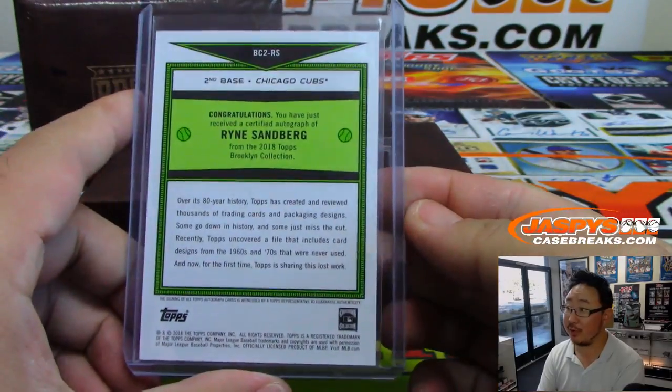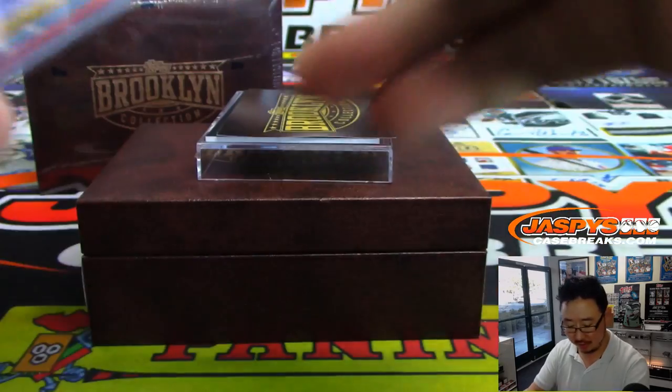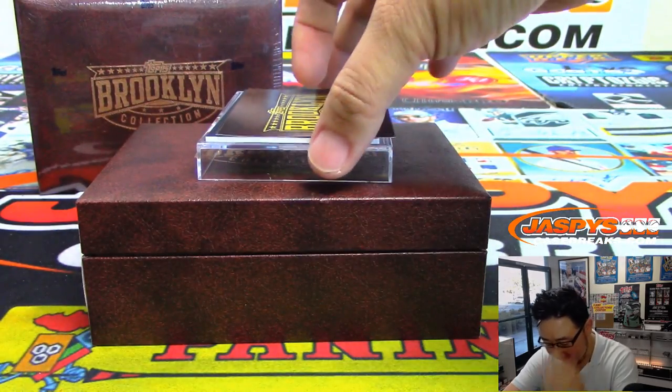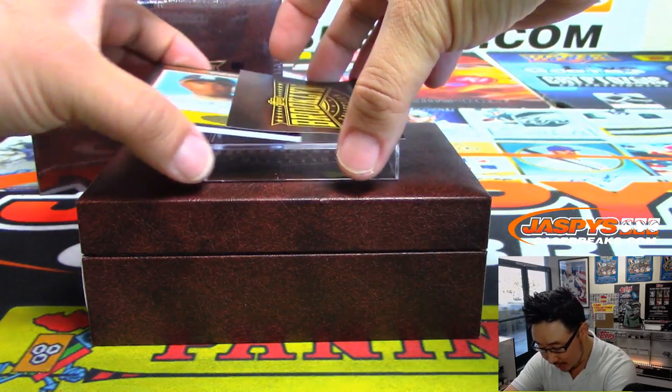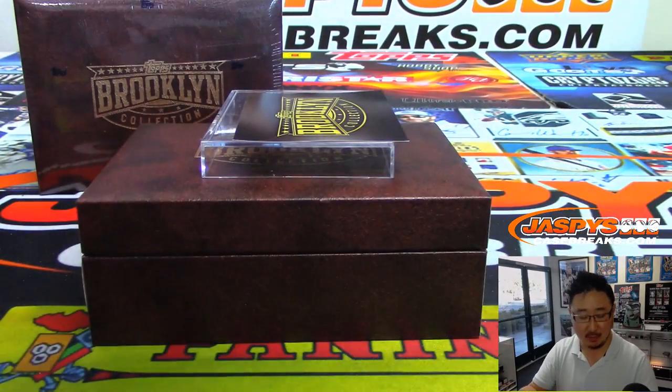Oh, Dodgers already up 3-0. It's an earlier game. I forgot about that. They're in Colorado. Okay, and the last one here is Bernie Williams. 3 out of 10, Bernie Williams.